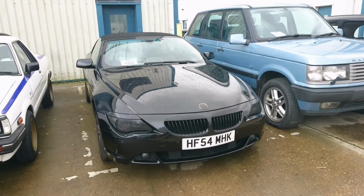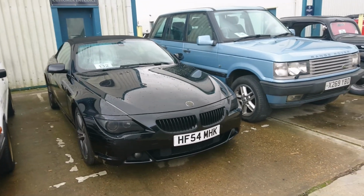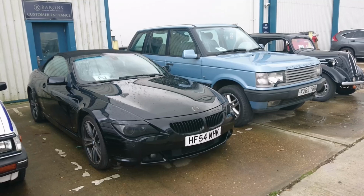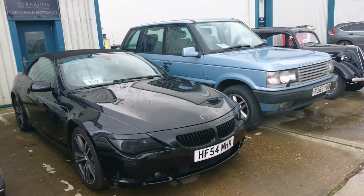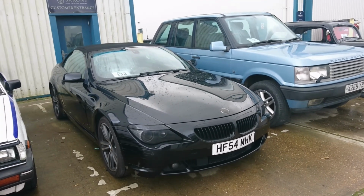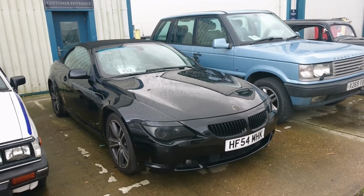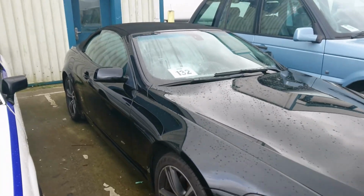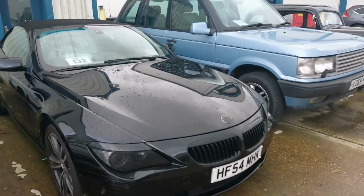Lot number 132. This is a BMW 6 Series. Saw this again last month. You'll see quite a common sort of theme that runs through this video about cars that are still here. This is a 2004, a 645 Ci automatic. The reserve has been reduced. Guide prices £2,500 to £3,500. Not my cup of tea really. It's been modified a bit. Mileage 120,000 on this.